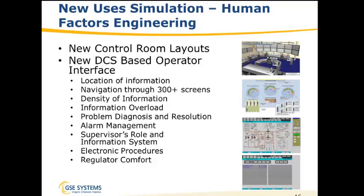In the old days, it was very difficult to change the information provided to the operator within a control room. Now, with a DCS, there's hundreds of thousands of bits of information that potentially could be presented. So what is that right information, and how easily can the operator diagnose and resolve a problem? How many clicks does it take to find out what's really going on in your plant?